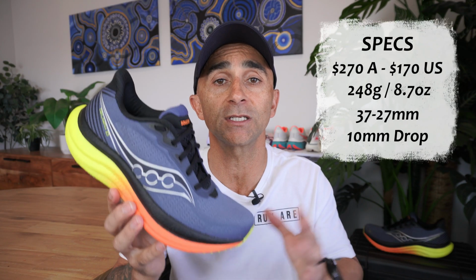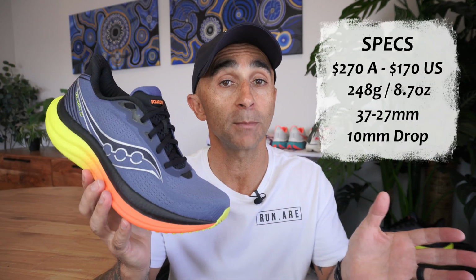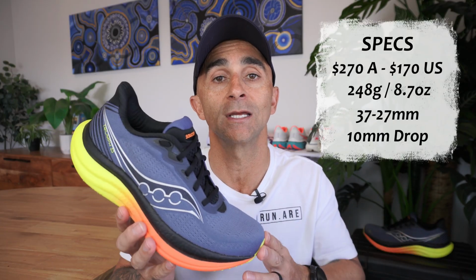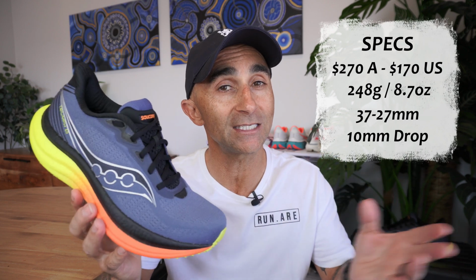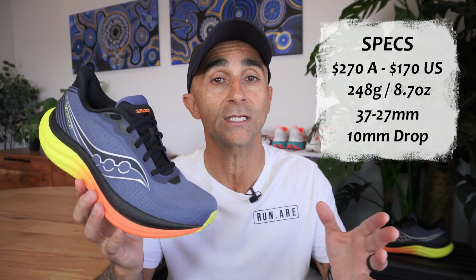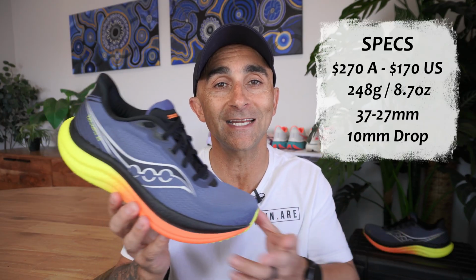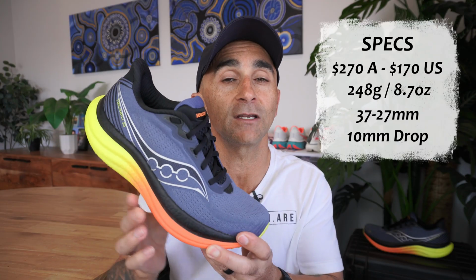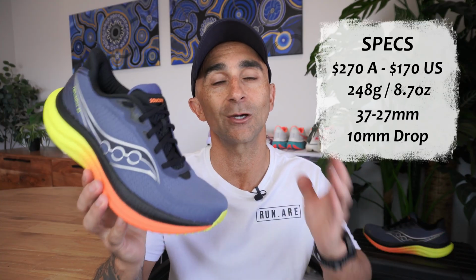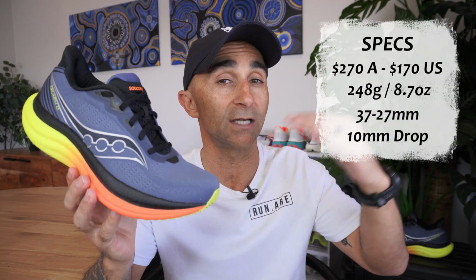And with the specs, this one is a neutral daily trainer, and it's certainly in that premium category. You're going to be able to pick it up in Australia for $270 or $170 in the US. Now in the weight, pretty lightweight package here, especially for a daily trainer. So only 248 grams or 8.7 ounces. Now that's in my size, this is a US 8.5. And in the stack, 37 in the rear, 27 in the front, and that's going to give us a 10mm drop.